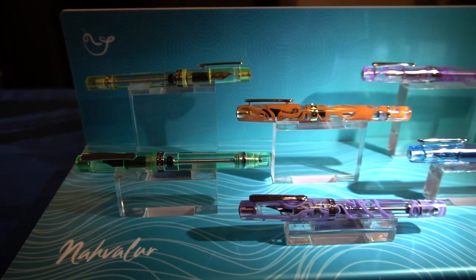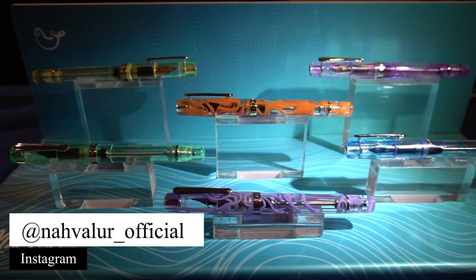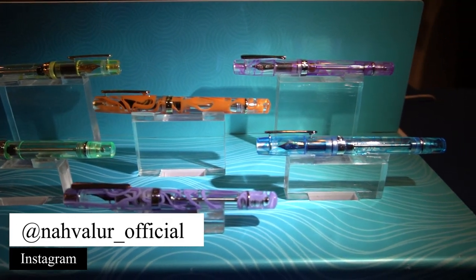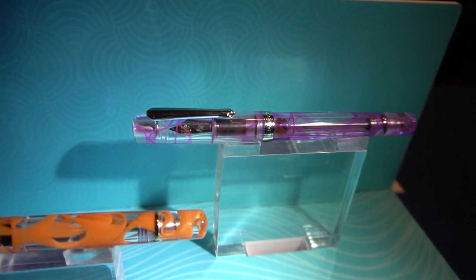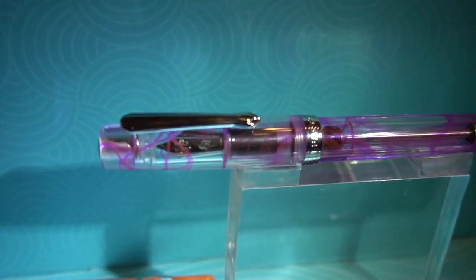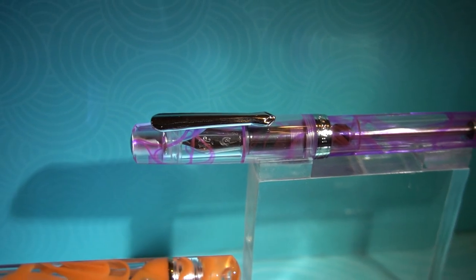Now for my third and final pickup of the show, I ended up getting a narwhal pen, and yes, their name changed in August of 2022. It's Icelandic for narwhal, but they had some copyright issues, or they couldn't copyright it, I believe. So they've changed their name to Navalur, but I don't even know if that's the right pronunciation. They're still going with the pronunciation of narwhal.